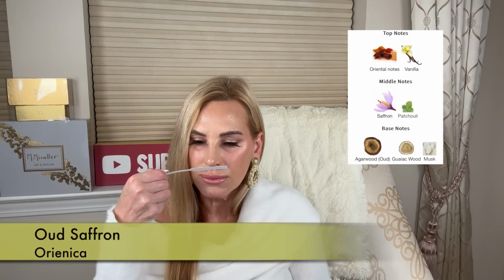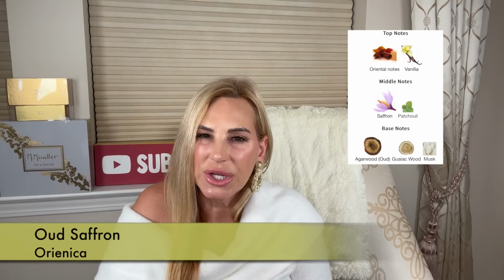First off, this is an oud you don't have to worry about. This is a very friendly oud. It's sweet and creamy. This is a soft oud. There's nothing animalic here. It is one that will have your knees melting. Don't you worry. But you definitely get that gaiac wood in here, and that woody influence, but it's this creamy, fluffy, creamy vanilla, along with that saffron, giving it less dry, more creamy.